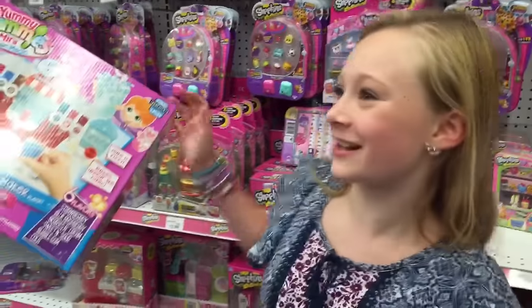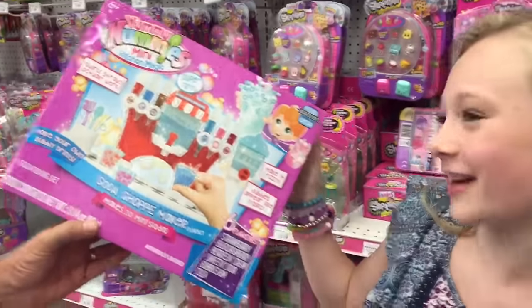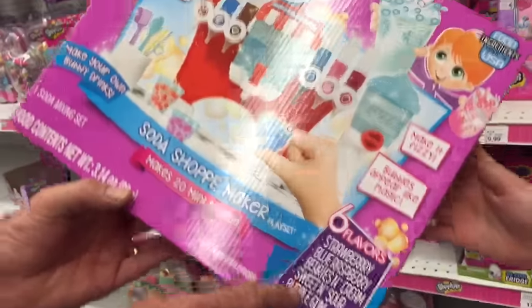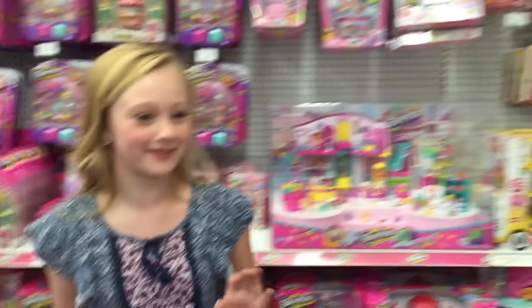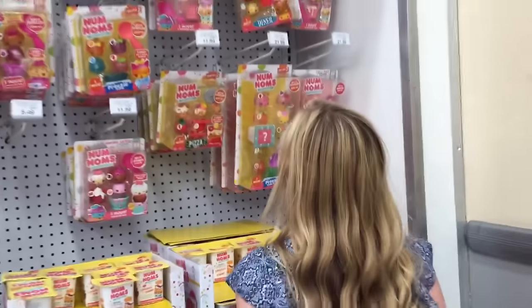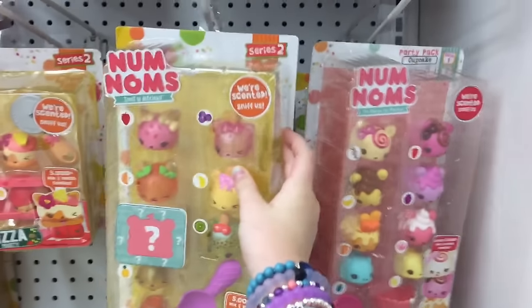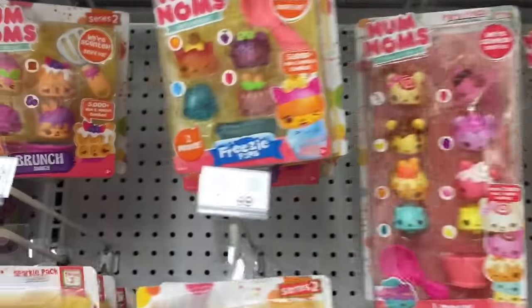What do you guys think? Should I get this? I'm not sure. I think so. Okay. Because it's got strawberry, raspberry, berries and cream, sweet and sour. Look. Yeah. Bubblegum and cola. I like cola. And I think the raspberries would be really good because raspberries are my favorite fruit. Ooh, yeah. I didn't see these in the window. They even have the clear ones now. That's so cool. That one looks like a little kiwi strawberry thing.